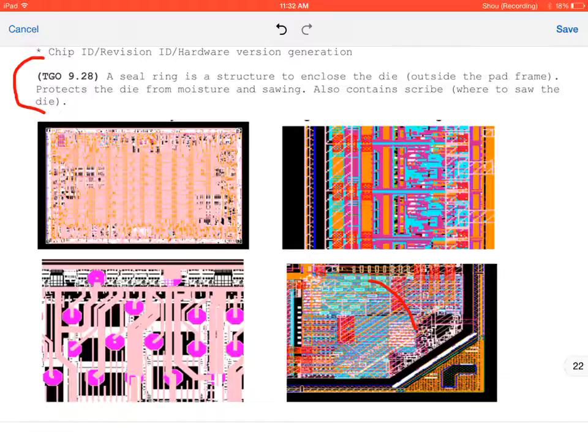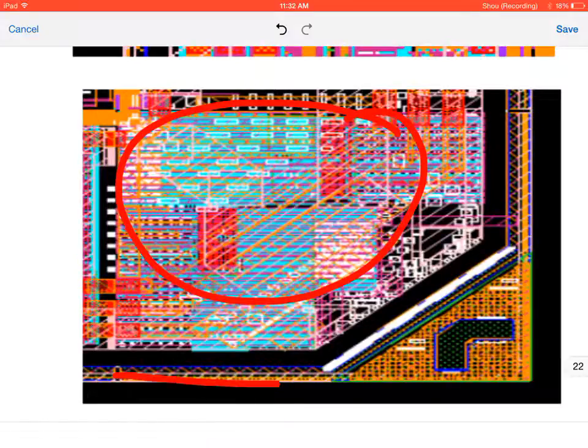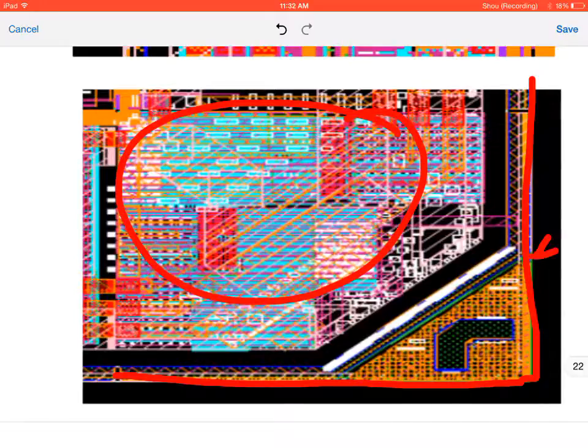So this is a good example here, right? You can see you have a corner pad, right? And then what happens is you're going to have a seal ring here, which says if you cut here, you're going to be fine. You're not going to get anything there. It's going to keep all the moisture out, so it doesn't interact with the pads. And you're actually using all of this to try to do some of your electrostatic discharge. So this is kind of the start of the ESD logic here. This is where the seal ring occurs. So sealing it up becomes an important part of the tape-out process.